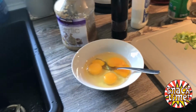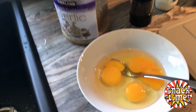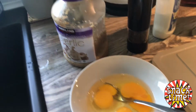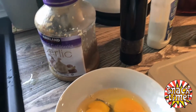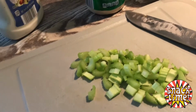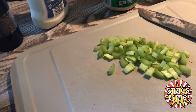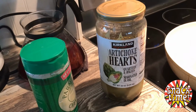But here's what I'm going to do. I have 3 of my lovely chicken eggs here, freshly made from today. I am going to add in some minced garlic, but closer to the end, because that burns much quicker. I've learned that from watching a bajillion cooking shows. I'm going to cook a little celery because that's what I've got in my refrigerator. Normally I would throw in some tomatoes or onions, but I don't really have a lot of that. I love artichoke hearts, so I'm going to put some of that in there too.